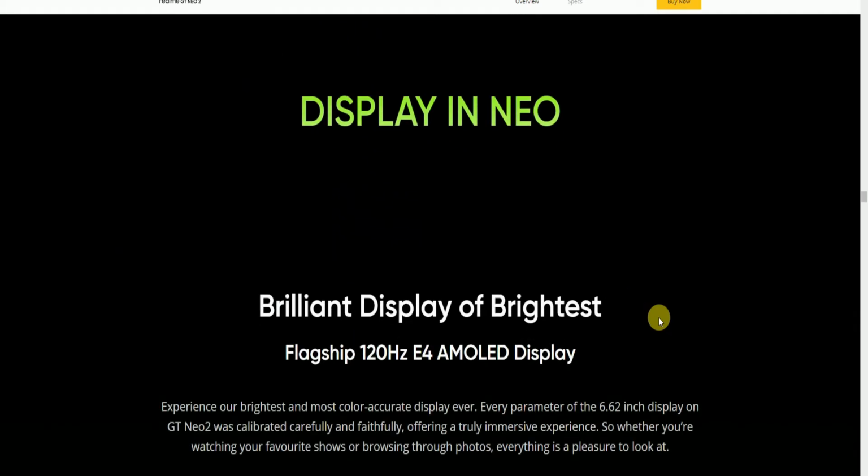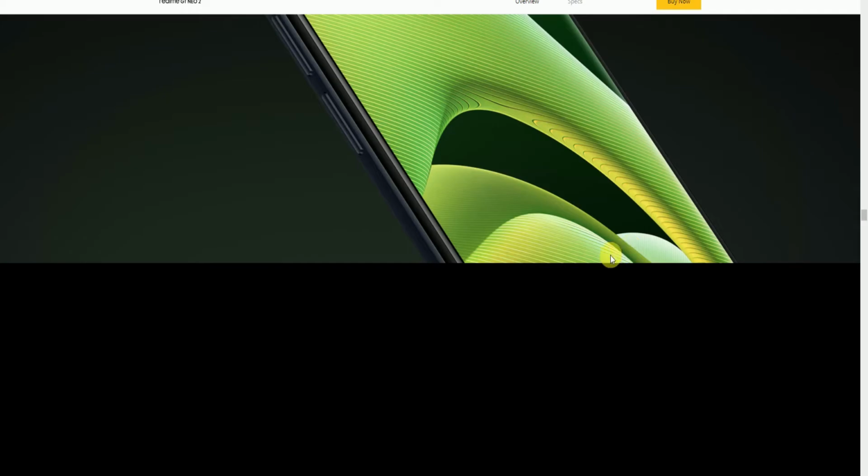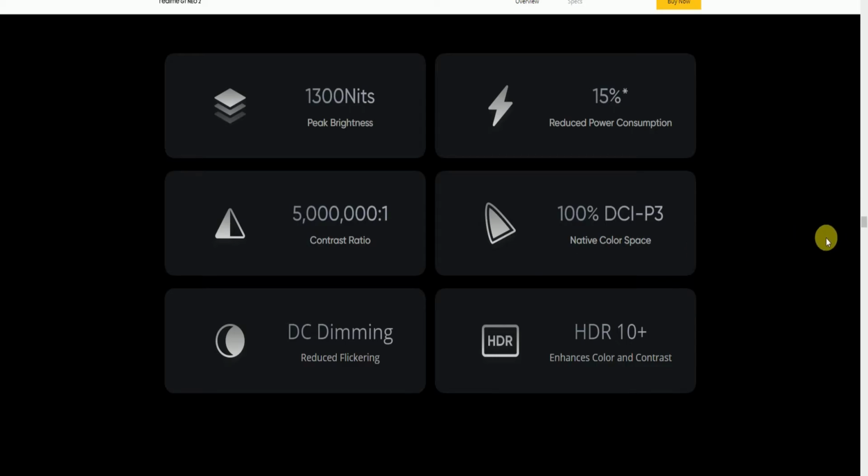The display in Neo is a brilliant flagship E4 AMOLED display. Browsing through photos, everything is a pleasure to look at. This is the dot notch. On the side are the volume up and down buttons and the power button. Peak brightness is tested at 1300 nits, and power consumption is reduced by 15%. The contrast ratio is 5 crore to 1. The native color space is DCI-P3, with DC dimming, flicker-free display, and HDR10 Plus for enhanced color and contrast.